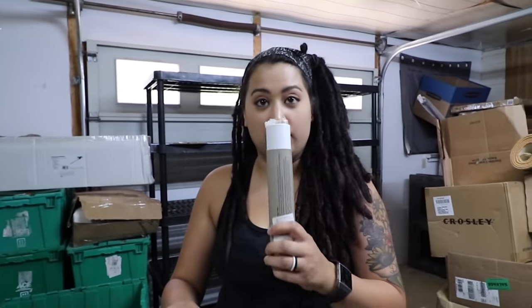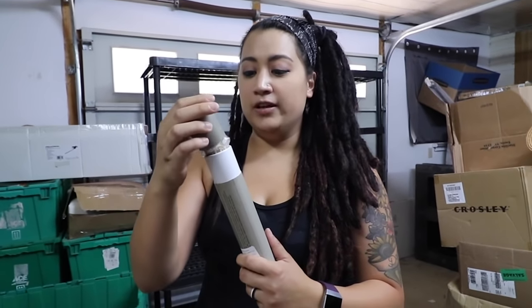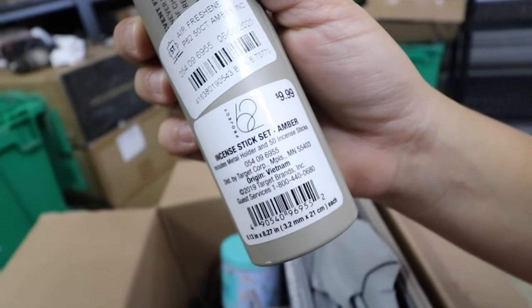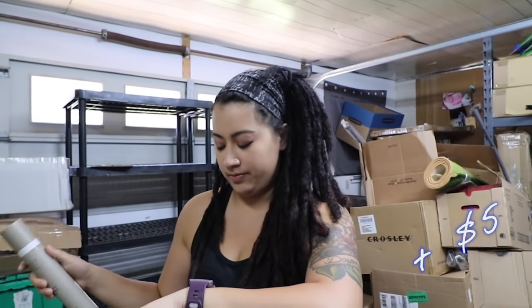Incense, ooh, it smells good. That may never leave our house. Well, this will be a good flea market sale. Yeah, for sure. Oh look, it even has a price on it already, $9.99. So I bet we could sell that for like $5 at the flea market. Yep. I mean, just something super simple.